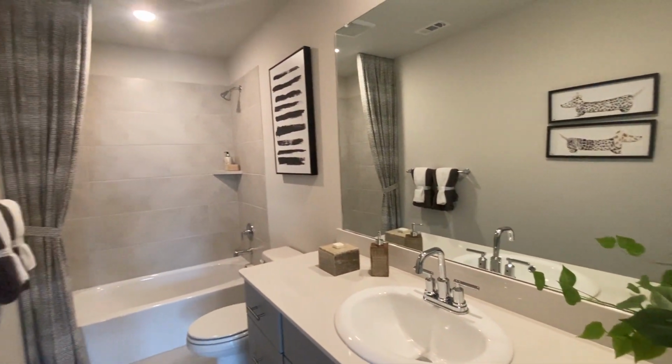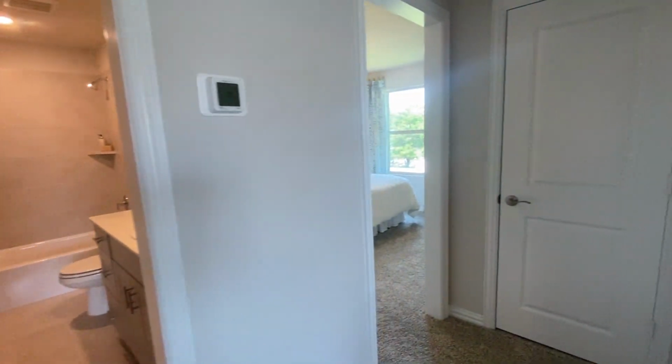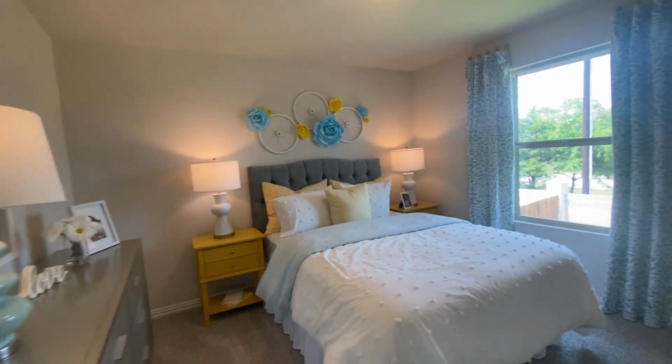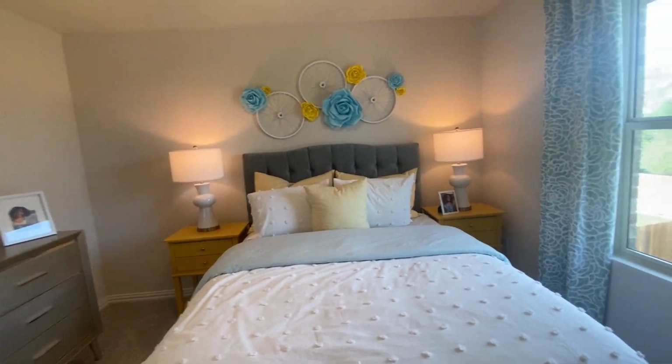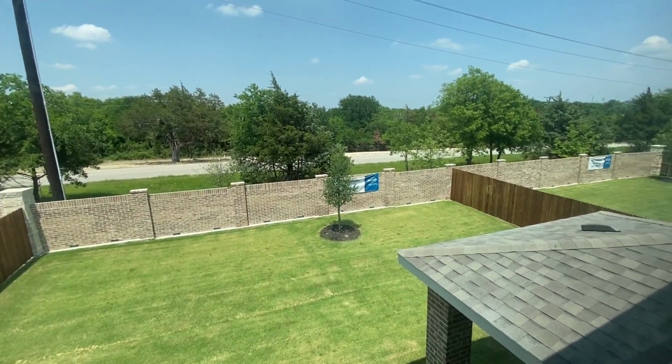But you do have this really cool community that almost feels like a resort with a pool. You have a basketball court. You have a nice little gym area as well with a community center. So there is a lot of stuff to do with a great price point as well. This is gonna be probably the best entry level you can find for new construction in McKinney.